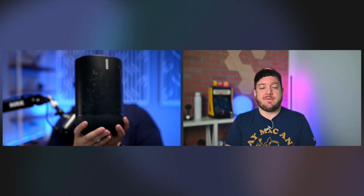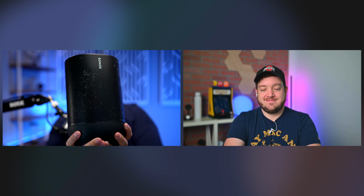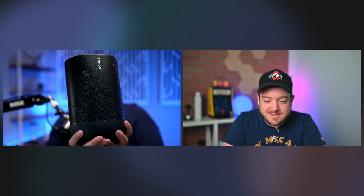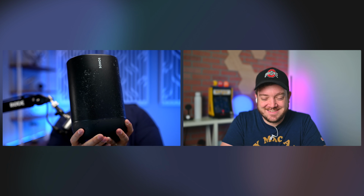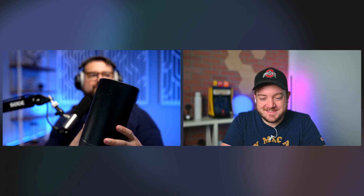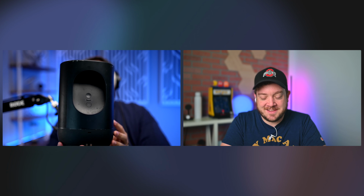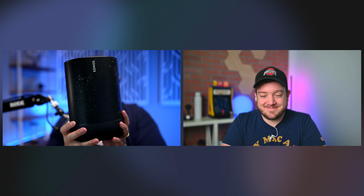It looks like you dropped it in a pile of gravel. This is what happens in Florida if you leave something outside. Humidity, salt. This is on my patio. It's under a covering. It's not totally exposed to the elements, but it is outside, and there you go. That's what it looks like after a little over a year of use. But it still works great. Doesn't affect it at all. Good to go. Anyway, that's my Move 1.